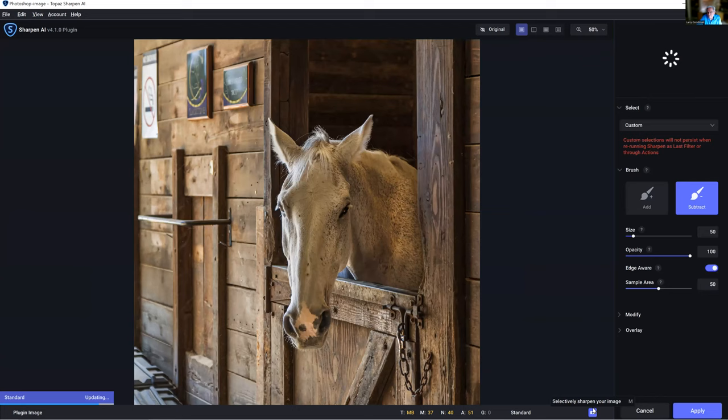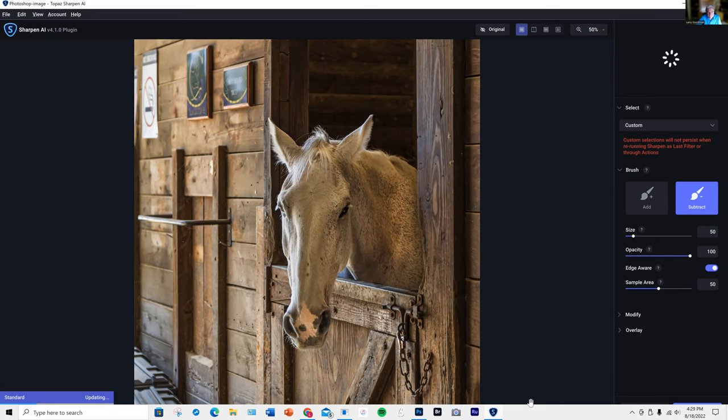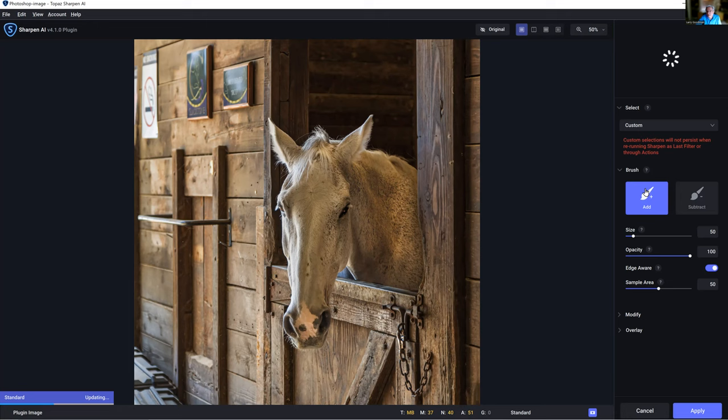And boy, saying I got low system resources. Huh. Wow. Don't understand that. Okay, so I'm going to add. And I'm going to click the edge selection, and so what I'm going to do is I am just going to pick the horse. I'm going to make a selection just of the horse. And that's all I want to sharpen is the horse.